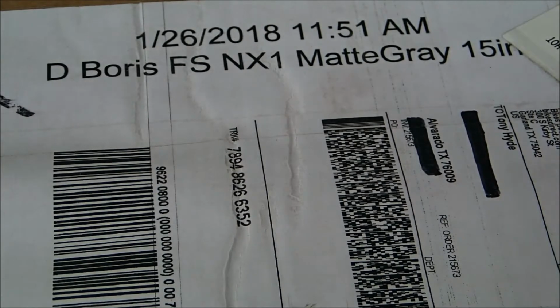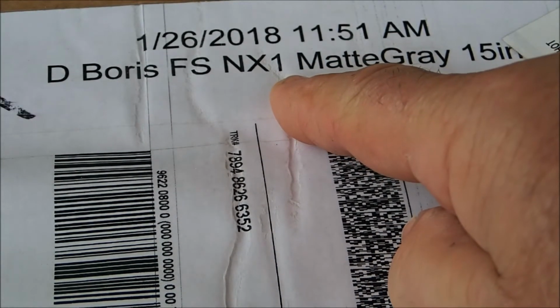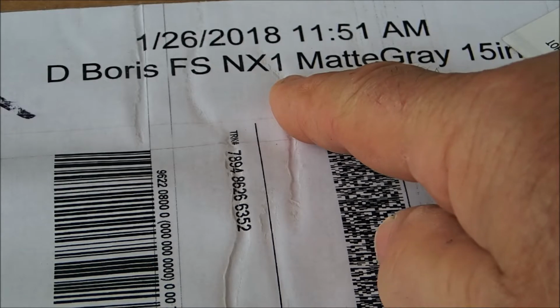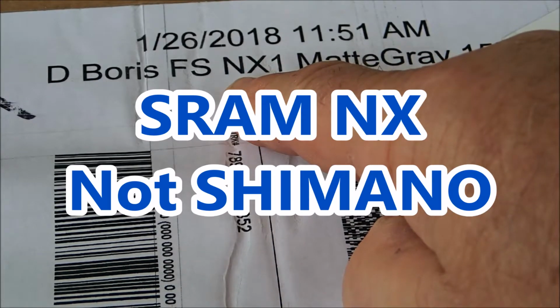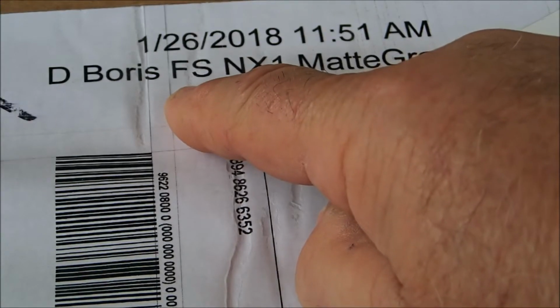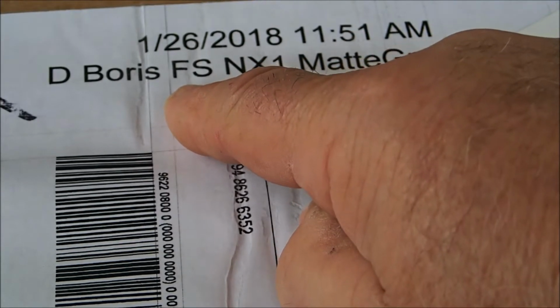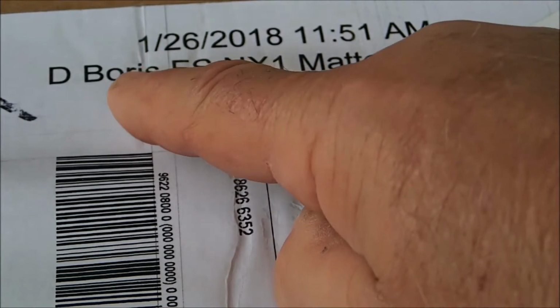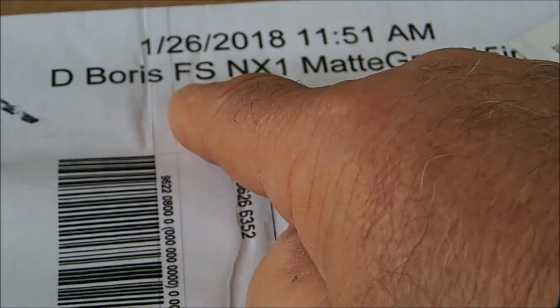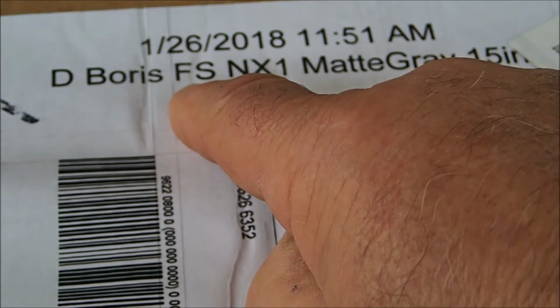So there it is, Boris FS NX1 in matte gray color. Now the 1, that's going to stand for the single chain ring because this has got the 1x11 gear set in it. NX because it's got the Shimano NX gear set in it. FS because I'm fat and slow, I guess. I have no idea what the FS is. It's certainly not full suspension because it's a hardtail. Boris, maybe off of Boris and Natasha from Rocky and Bullwinkle. I don't know. Hey, but if you do know what the FS stands for, leave it down below in the comments. I'd really like to know.